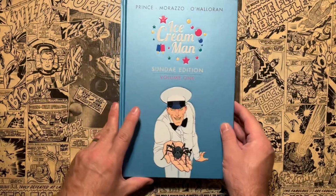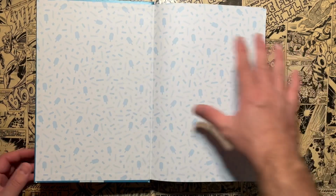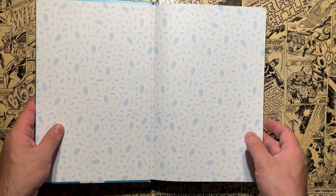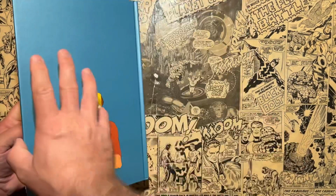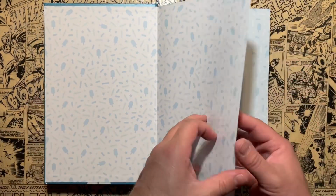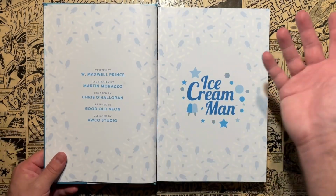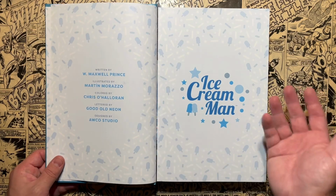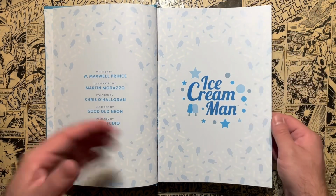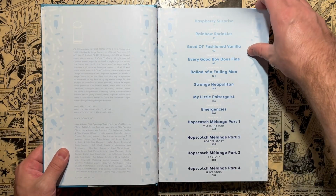When you open up, the end papers have sprinkles and popsicles, very ice cream-like. It's the same on the back end papers as well. It's a really, really cool book design to go over with the whole package, which is one of the things that I think sets this series apart from other ones, is all the cool variant covers they've done in the series as well, and just the cool overall design and package of all these issues.